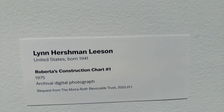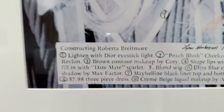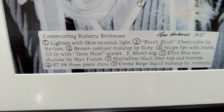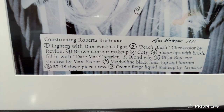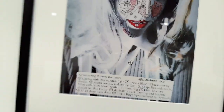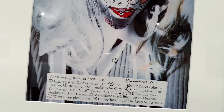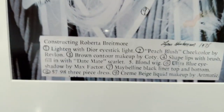Roberta's Construction Art Number 1. I assume Lynn Hershman Leeson is still alive, so she may be watching right now. And this is her take on Roberta Breitmore, who I've never heard of. It is very interesting, a multimedia collage. It reminds me of Dene, but it couldn't be Dene because it's 1975. And it gives you specific instructions, like from a magazine. You contrast the visual effects with the written description here.